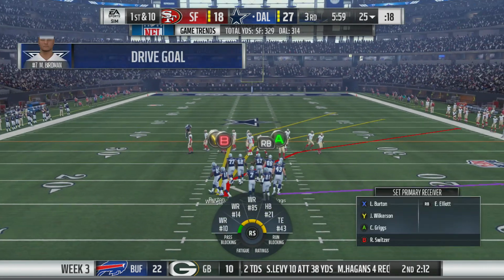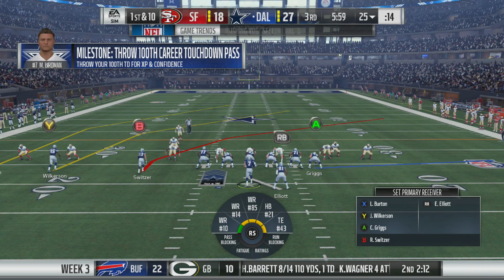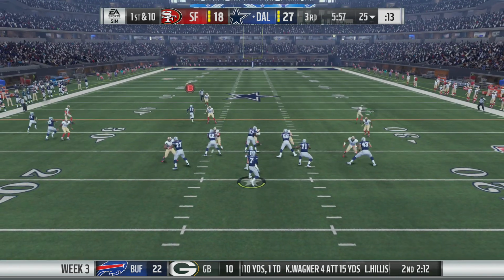Out come the Cowboys now as they'll go on offense first here in this third quarter. They have the lead now. They'll be looking for some separation here as we begin the third quarter.